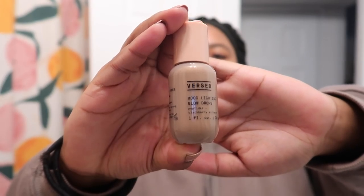Maybe I'll use this. It says AM and/or PM. But my friend Fenya said that she likes this one. I think. She said the orange one, so I think it was this one. And then at the end, we will use some of these mood lighting glow drops. I don't think today is gonna be a makeup day, so I like using just some dewy products that make my skin look good, but that I don't really have to do anything with. You feel me? Cool. All right, let's get going.